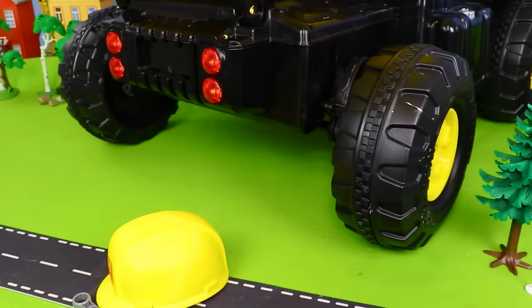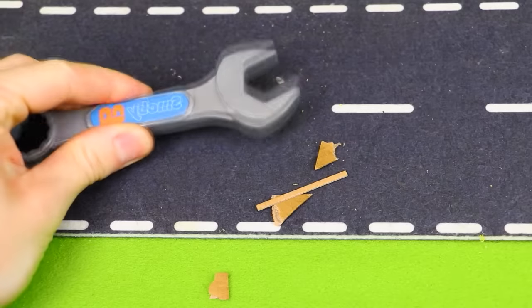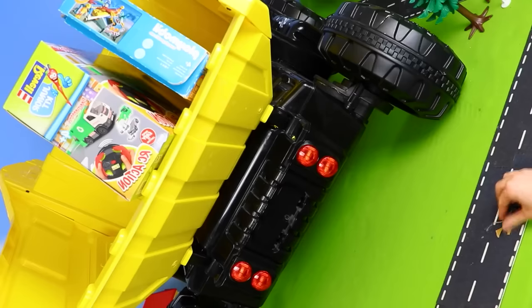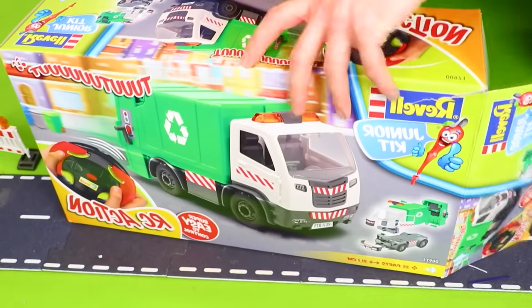If you work in a construction site, always wear a helmet to be safe. Always keep your toys and your room clean. You can use a garbage truck for this task.